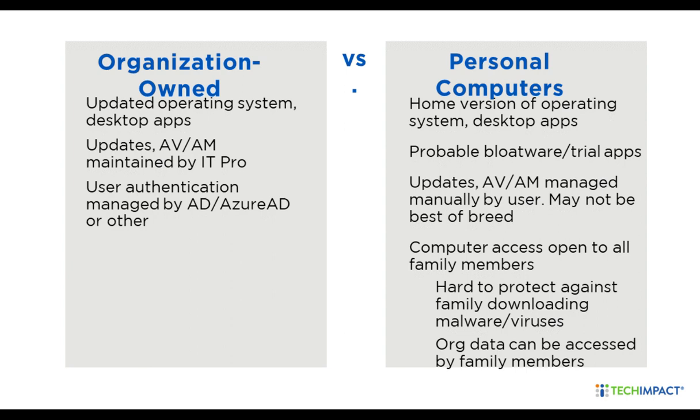In the organization-owned computer, there's some user authentication, usually by your Active Directory or domain controller, or if you're in Office 365 or another cloud platform like Google, that system is authenticating not just the user account, but also the workstation account to verify that the workstation is allowed on the network. At the home computer, maybe it's open access. Maybe you share that computer with the kids, with the whole family, and everybody's using the same computer, and there's not really a separate log on for you to use.